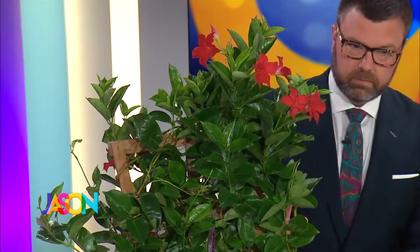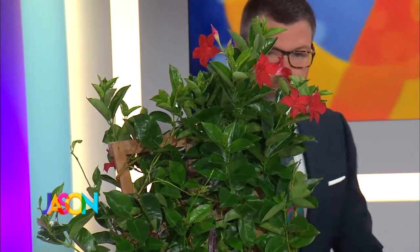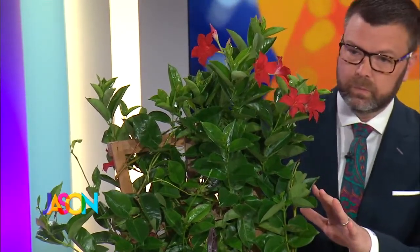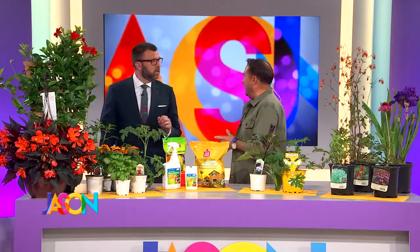It's a great time to get really tropical in your own backyard. That tall red one right there is Mandevilla. And by geez, by jingo, by crikey, it grows. It grows like a weed.